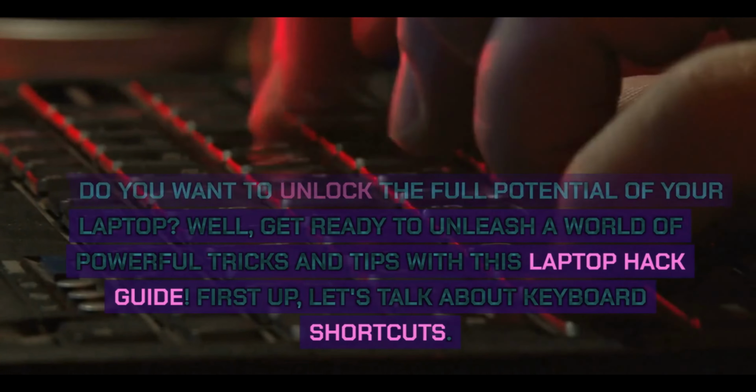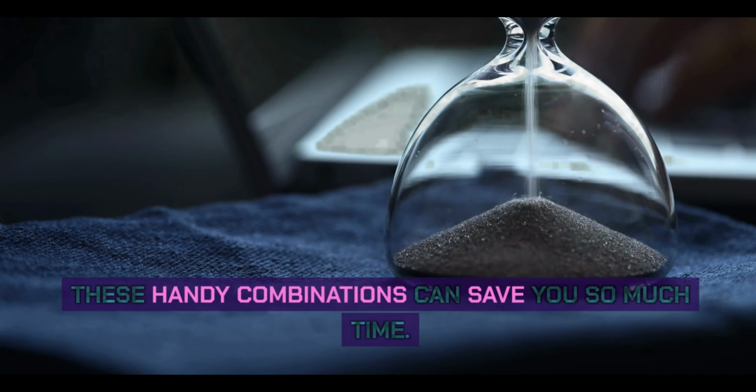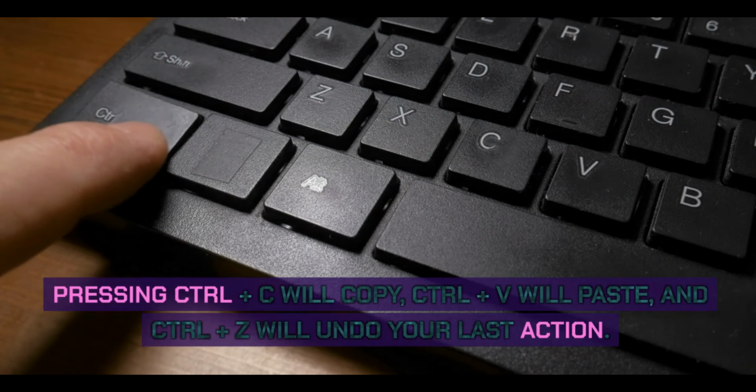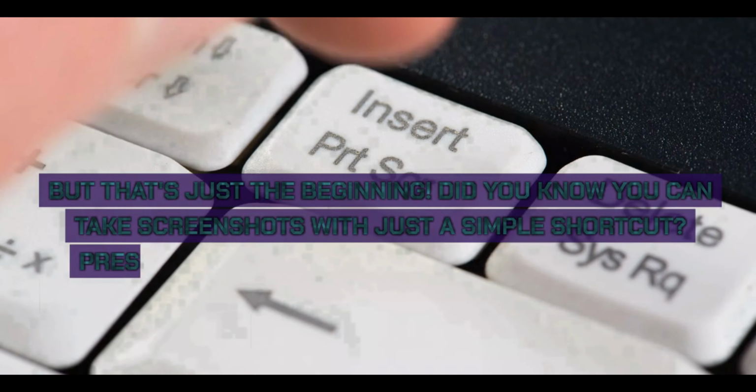First up, let's talk about keyboard shortcuts. These handy combinations can save you so much time. Pressing Ctrl+C will copy, Ctrl+V will paste, and Ctrl+Z will undo your last action. But that's just the beginning.